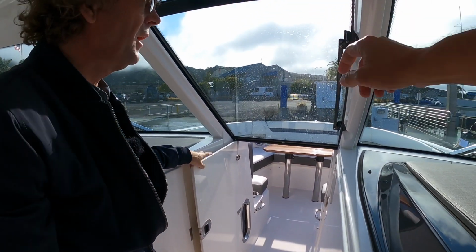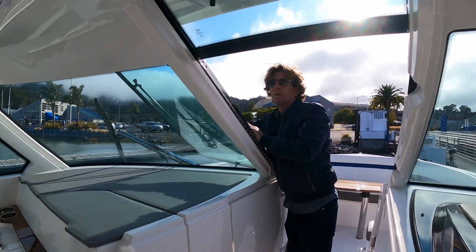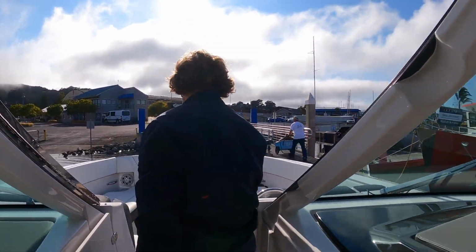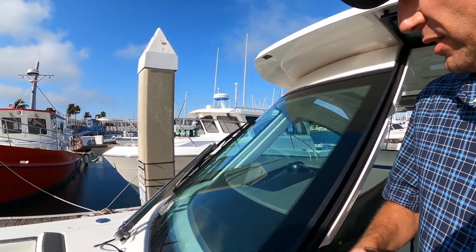So then we can open this one. We open this guy here. And that has a little latch, I'm assuming. And then this guy pushes up here and locks in place so you don't hit your head. And good headroom here. Definitely very good headroom, really in this whole area here. The whole boat, it's just wide and nice.